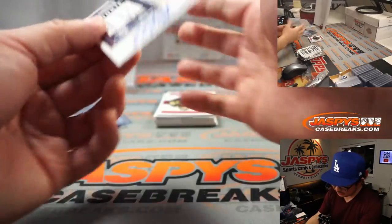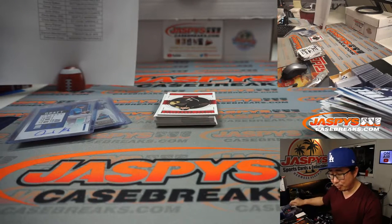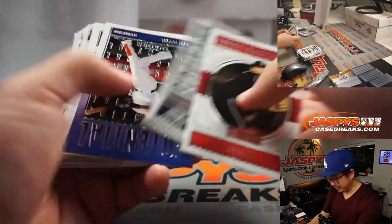And wow, what a box. We've got Randy Arozarena, rookie auto for the Rays. That's going to go to Jerry. That's why these filler boxes could be pretty underrated.